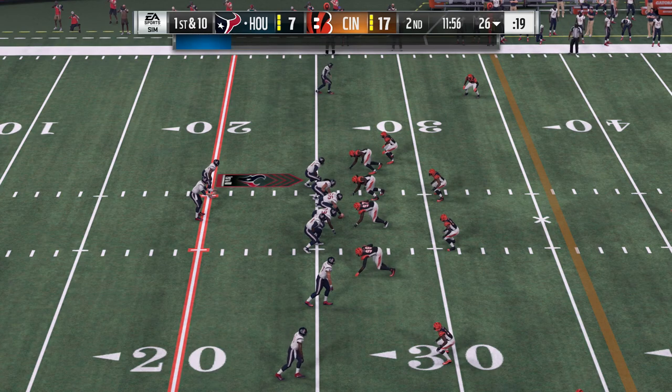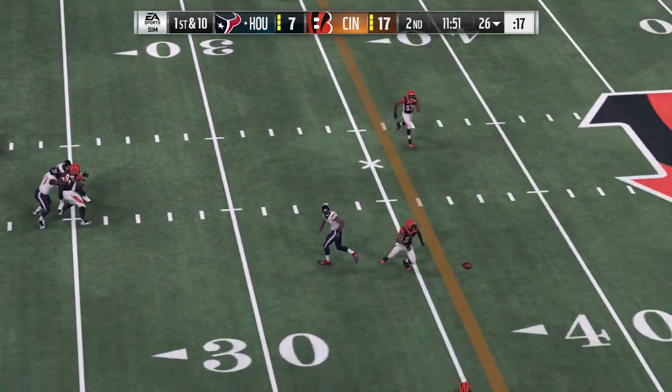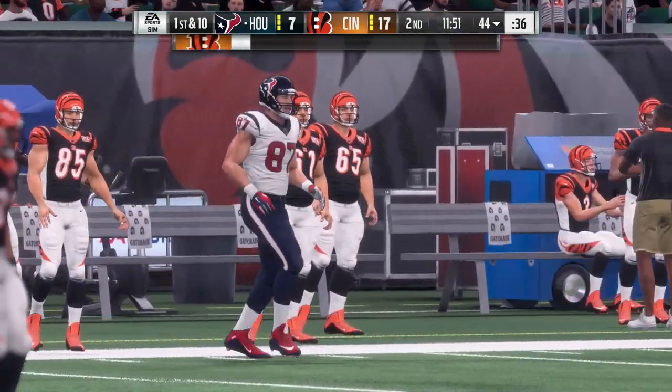Well, so far he has one touchdown, one interception. He'll be looking for that second touchdown now. Trying to shake off the interception. He'll look to throw. And he goes out of bounds just shy of the 45. A big one there for the Texans, 18 yards.